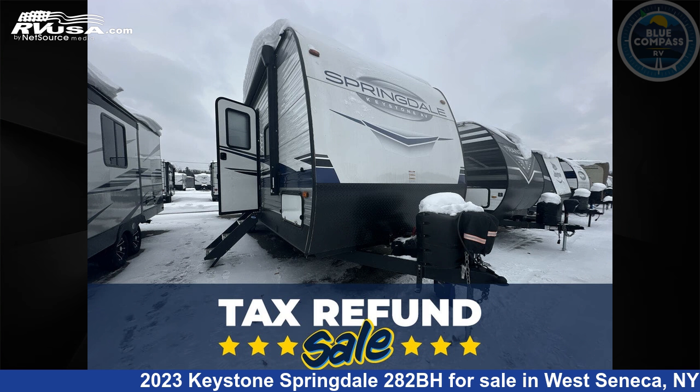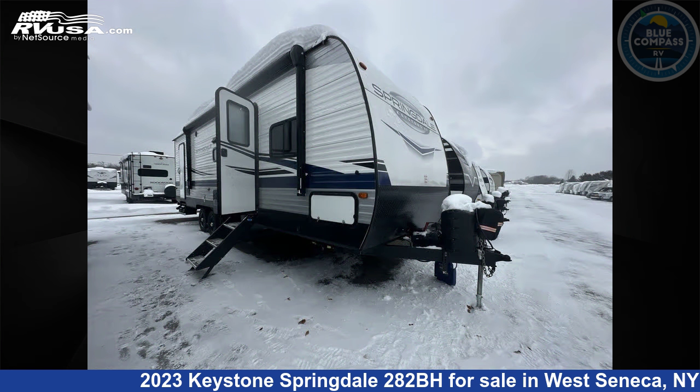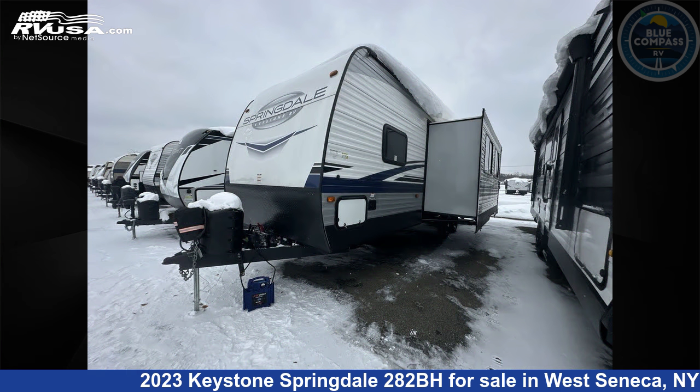This 2023 Keystone Springdale 282BH is a travel trailer RV. It is located in West Seneca, New York, 14224 and is offered for sale by Blue Compass RV Buffalo.